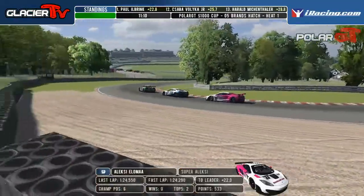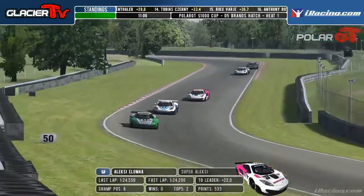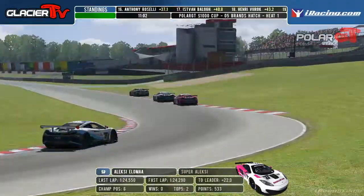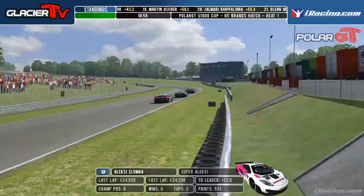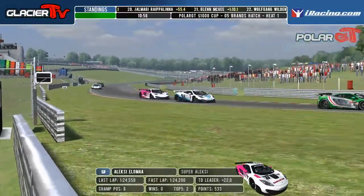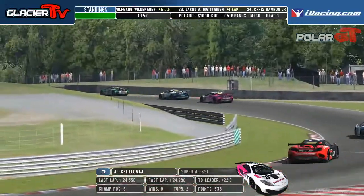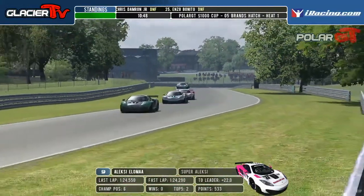Meanwhile, Alexi Loma is in a three-way battle with Juan Lanioto. He's caught up to that train and Mamba Palumbo as well. And we know just how aggressive Super Alexi can be in that Trellet.net car, as they all run a little bit wider as they come out of Graham Hill Bend. Down to Surtees they come once again. Alexi and Lanioto are both struggling to make passes, and these are two guys who are normally very good at sliding down the inside.